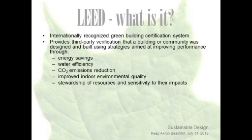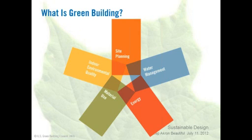And just being a good steward of our resources. So that's what it's kind of modeled around. And we'll talk a little bit more about some of the specifics of LEED and how to design.